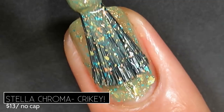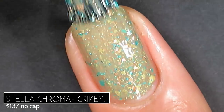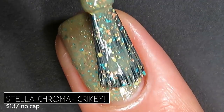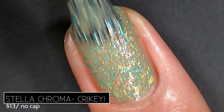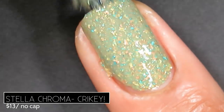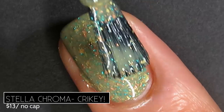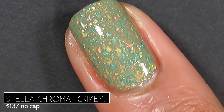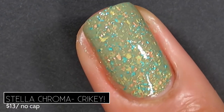Plenty of those flakes come out, no problem though. It does start to build up very nicely on the second coat, but I can still see a little bit of nail line. I predict that this will be a three-coater for most people. As you can see on that third coat, I did reach full opacity. Lots of those flakes. Really plump, super juicy. Gosh, this one is really pretty.